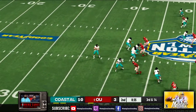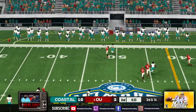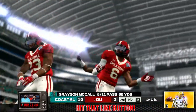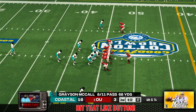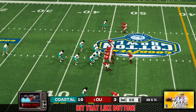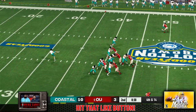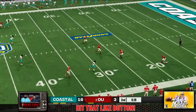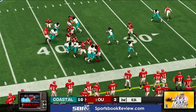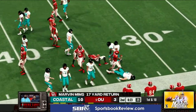Five guys will be out in the pattern as they're in the shotgun. Throws quickly, and it's almost intercepted. Mims, the return man. Fielded at the 19. He makes it out to maybe the 36-yard line.